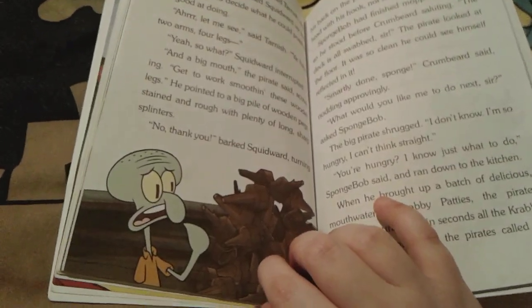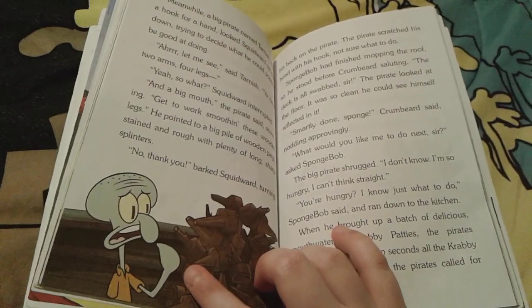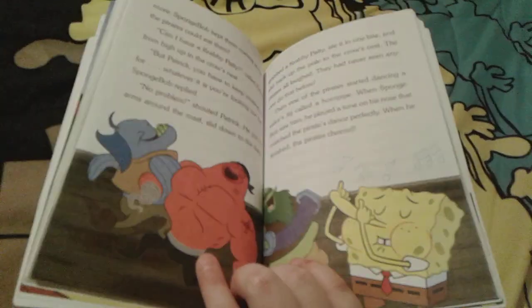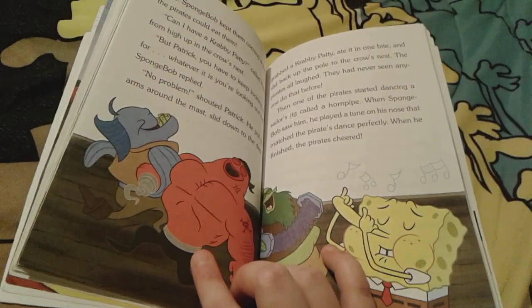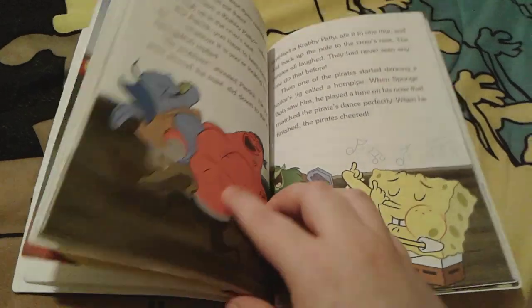And I forgot what Squidward did. I obviously did read this book, but I forgot what Squidward would do. And SpongeBob plays a little tune on his nose, like the little nose flute solo from the SpongeBob theme song, but he plays this pirate song, and the real pirates dance along to it.